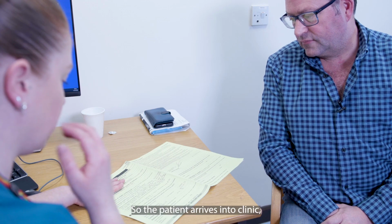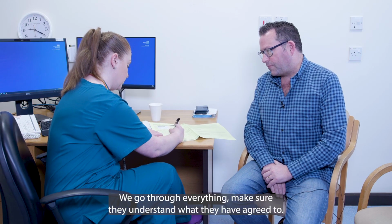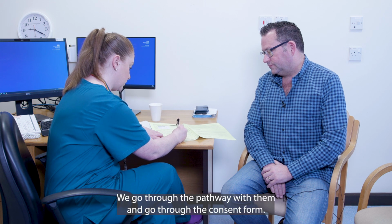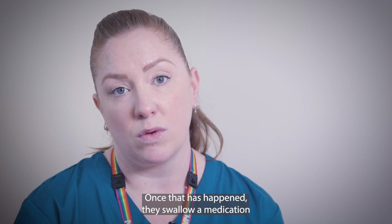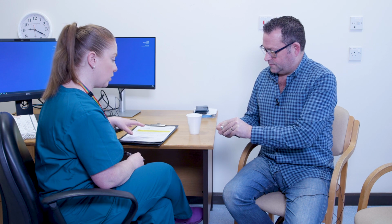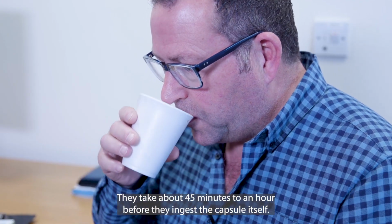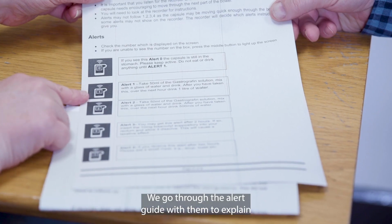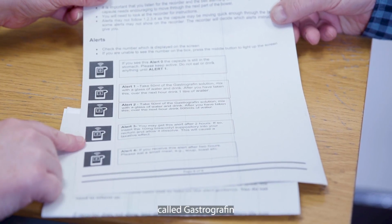So the patient arrives into clinic, they come into the clinic room, we go through everything, make sure they understand what they have agreed to. We go through the pathway with them and go through the consent form. Once that has happened, they swallow a medication called prucalopride, 1 milligram. They take that 45 minutes to an hour before they ingest the capsule itself. We go through the alert guide with them to explain when to take other medications that they need to take home with them, called gastrografin.